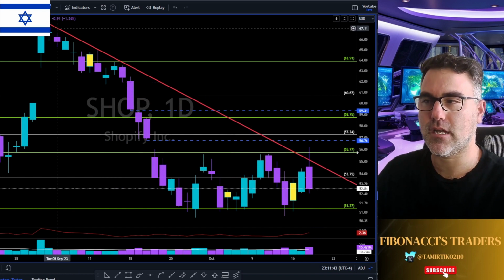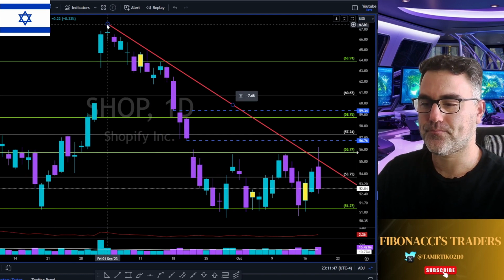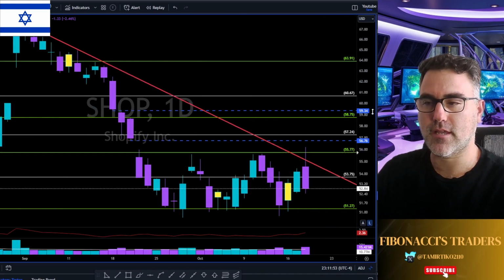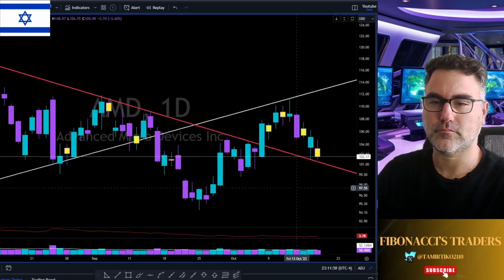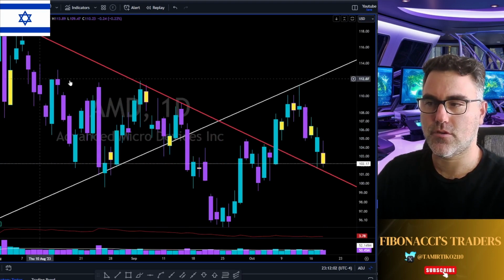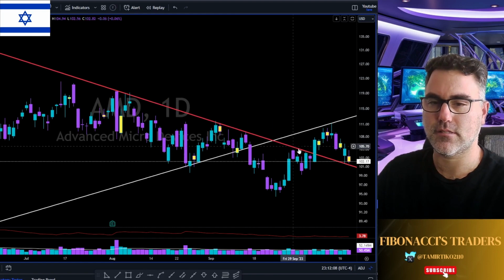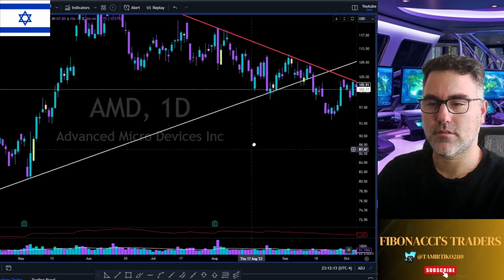And look at this trend line. This trend line goes to the peak of September. And since then, each and every time price reached it, it got rejected. AMD: trend lines are the true support and resistance for price action. Red line, resistance, support. White line, support, support, resistance.